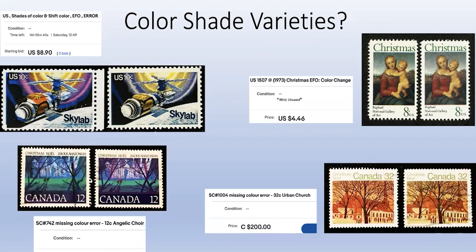Canadians, we've got our own fair share of color shades too. That issue selling for 100, not quite sure. And this one is very common. I've seen lots of copies of the two different shades of that. Again, well, $200 is way out of line. None of these are in my collection. Buyer beware. May not be as claimed.